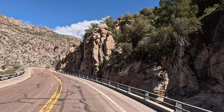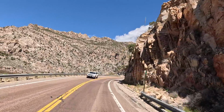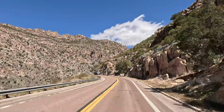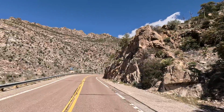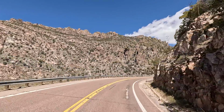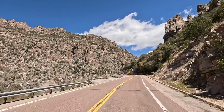And I'm really starting to like the terrain. There's a lot of big rocks, sheer rocks. How beautiful is this? And those clouds, it's getting a little bit windy now, and it's supposed to pick up a little bit. But those clouds seem to be staying put. I was afraid they might be building up and moving over, but not yet.